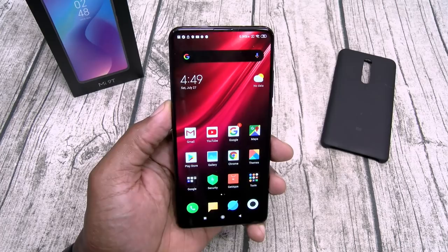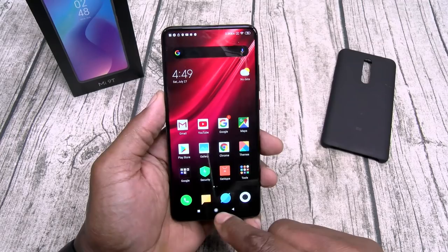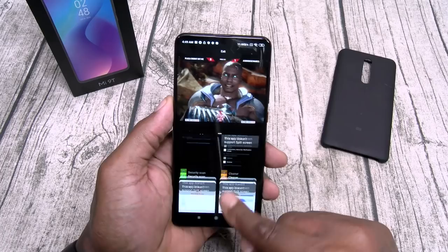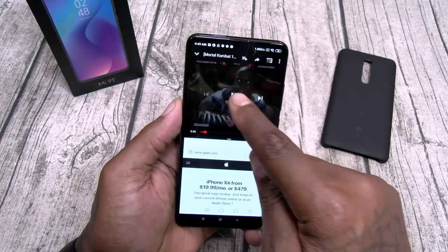Now you got split screen multitasking. Let's open that up real quick. Let's see, let's do YouTube. We'll split that up. And let's see what we got on the bottom. Let's see, did I have anything open? Yeah, we'll do Apple. All right, so I got YouTube at the top, Apple on the bottom.